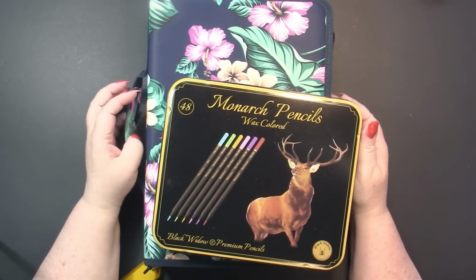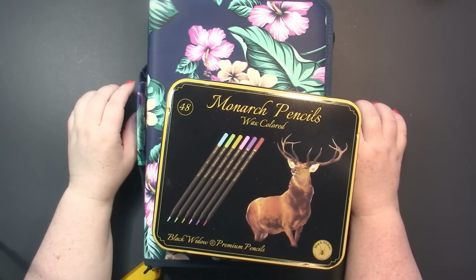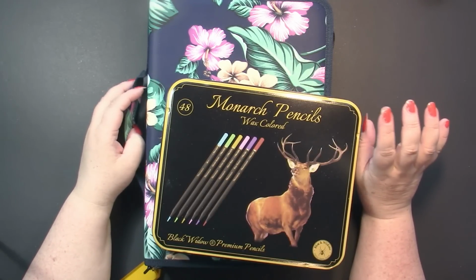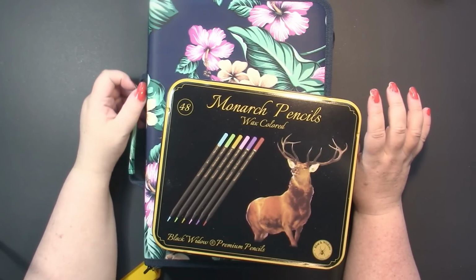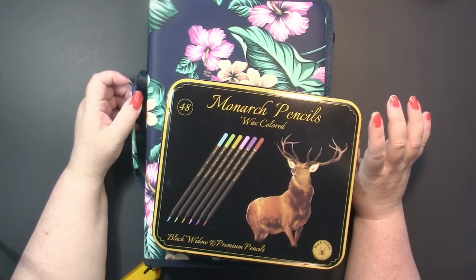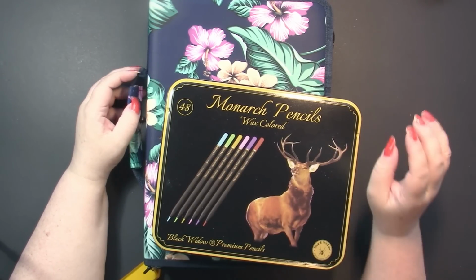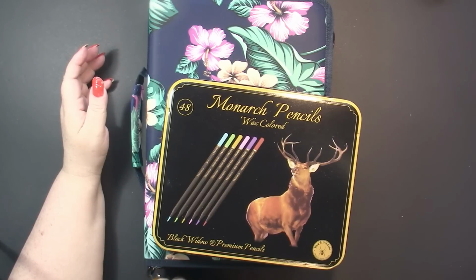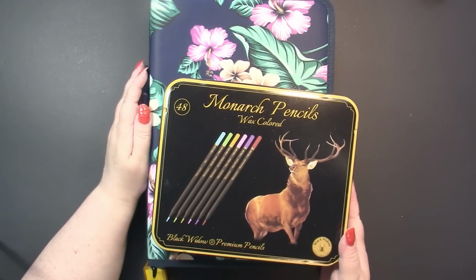So, it is time for my end of the month haul of coloring supplies and coloring books. And I have to tell you, I started off this month thinking I was only going to be getting a few things. And then, well, everything was on sale, and I couldn't help it. It was stuff on my wish list. Stuff I not only wanted, but I needed. And that's how it all began. So let's get into it.